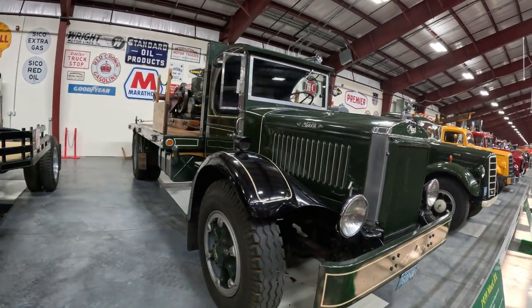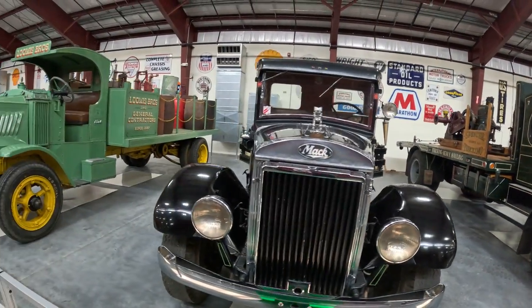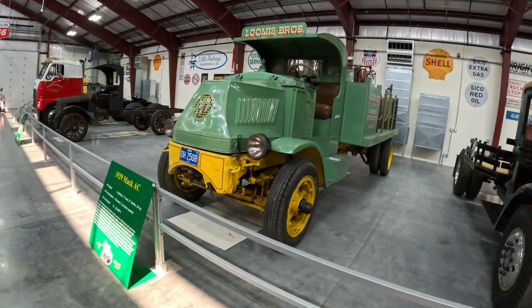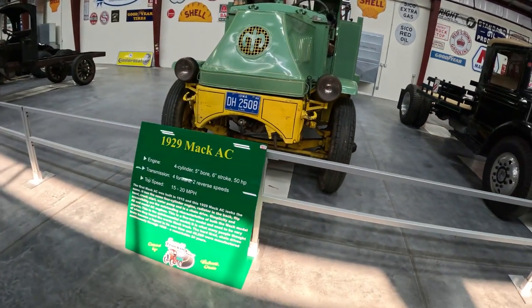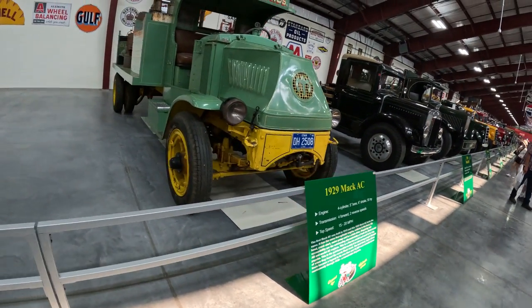Yeah, I like that. I like that Emeryville down there. 1939 Mac. I don't know when they took this edition out here. Since we were here before, 2 years ago. 1929 Mac. Top speed 20 miles an hour.